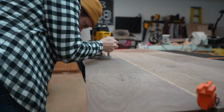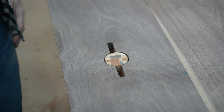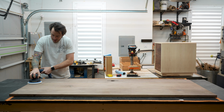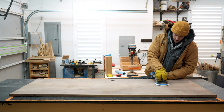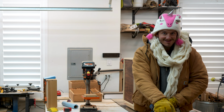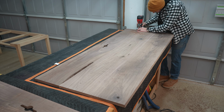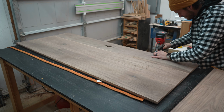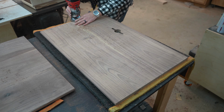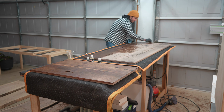And with those done, I can finally get back to sanding. I love sanding because it keeps me warm. I'm not cold at all. Alright, fine. Maybe I was a little bit cold. Okay, I can't believe I'm saying this again, but you know the rules by now. 25-degree chamfer on the bottom, round over on the top. Then it's off to finish with Rubio Monocoat.